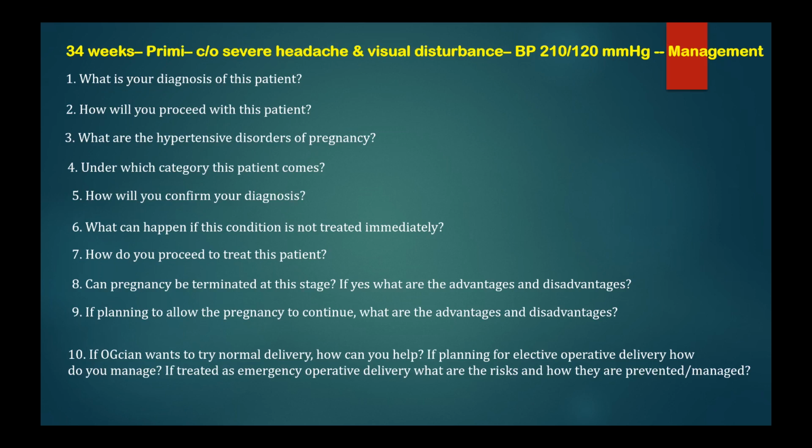How many of you have given anesthesia for cesarean so far in your training, or not seen at all? The first years may not have had a chance to see. At least as a house surgeon, you would have seen in the labor ward and the OG posting many cesareans being done. You could have assisted or seen in the OT. So mostly they are done under subarachnoid block, single shot subarachnoid block with a local anesthetic like bupivacaine 0.5%, 2 to 2.5 ml that is given.